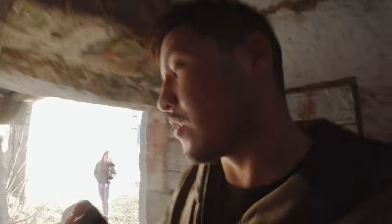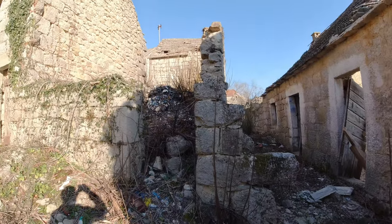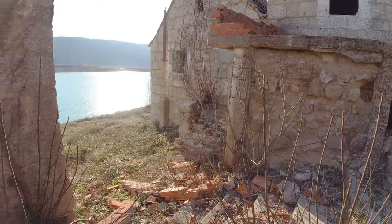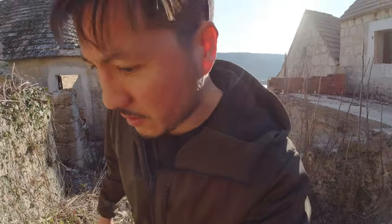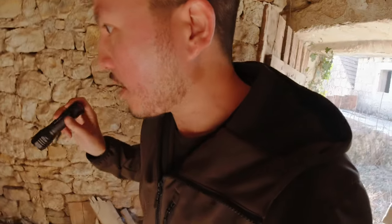These are some pretty big houses. This is probably a storage room. Yeah, these types of places are always super interesting to me. I mean, look at this place, it's beautiful. You can see there's so much history in these places, but on the map it doesn't even tell you what the name of the village is. We had to ask that lady to know anything about it.